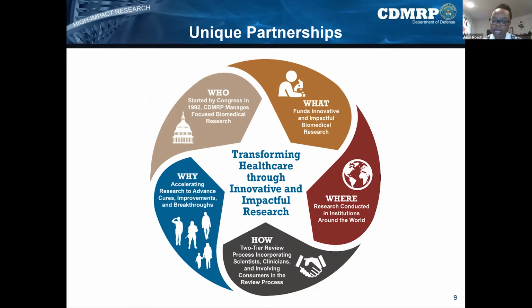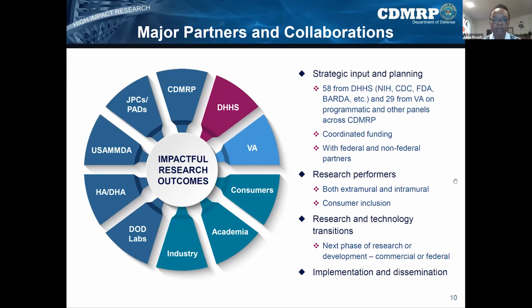I'm going to go ahead and skip this slide because I'll touch on some of these later. But again, this is a good reference point for those of you who are on today's summit. We do have major partners and collaborators. We have strategic input and planning from the Department of Health and Human Services. So you're all familiar with NIH, BARDA, CDC, FDA. But we also have the Veterans Affairs on our programmatic and other panels across CDMRP. Again, we coordinate funding, and we also work with non-federal partners as well. Our research dollars go to support both extramural and intramural researchers. And again, we can't highlight enough the inclusion of consumers and their input throughout the process.